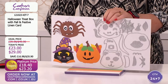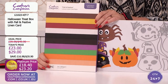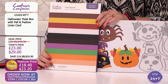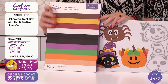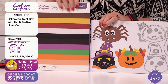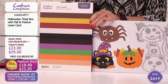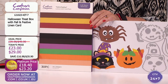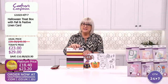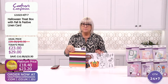So lots of different things that you can do with them. So love that one. But it does come as well with your amazing cardstock. The linen cardstock is just great. All these colours are going to make everything that you can see on these. In fact, the characters on the boards have been made using this cardstock, so you're going to guarantee you'll get all those definite colours in your creations. So that's our Halloween treat box with our fall and festive linen cardstock. Platinum price today is £18.40 or £23.20.